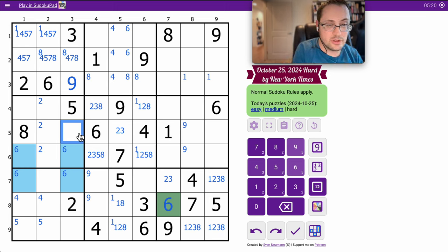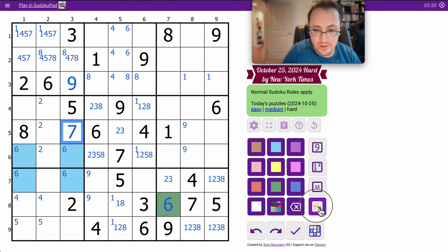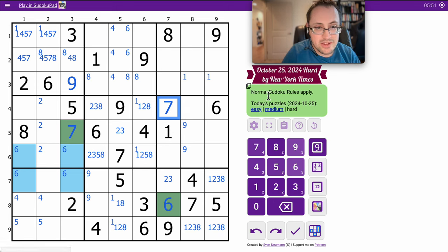This cell is quite restricted. 1, 2, 3, 4, 5, 6, 8, 9. Oh, that's the 7. Because it literally can't be absolutely any of the other digits. This 9 took out the only other option. So, this 7, and that 7 places a 7 in box 6. Now one of those is 7.